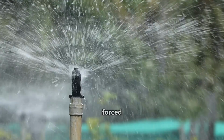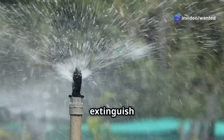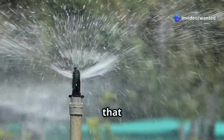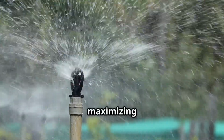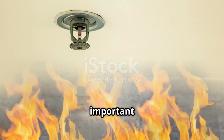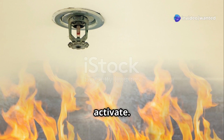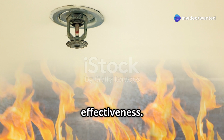The water is then forced through the sprinkler head, creating a spray pattern designed to extinguish or control the fire. The design of the sprinkler head ensures that the water is distributed evenly over the affected area, maximizing its effectiveness. Here's the important part. Only the sprinkler heads exposed to enough heat will activate. This selective activation is key to the system's efficiency and effectiveness.